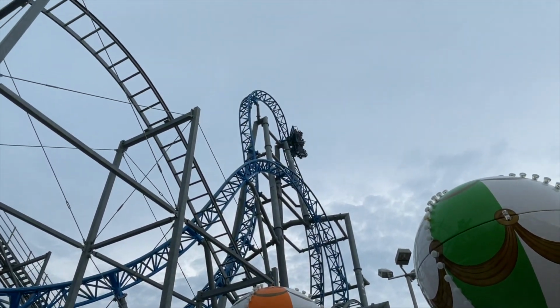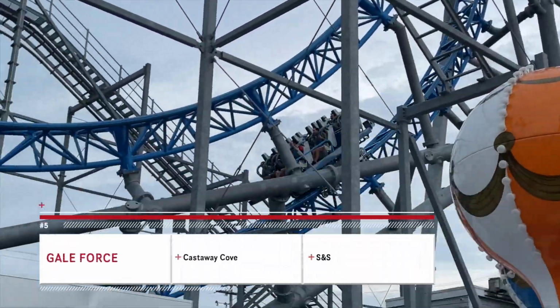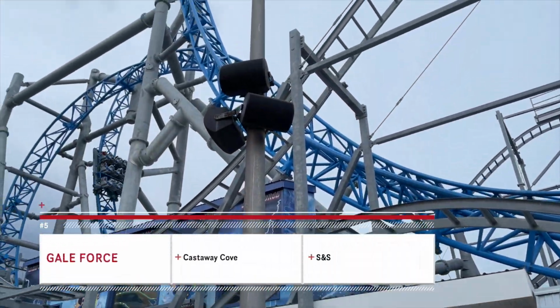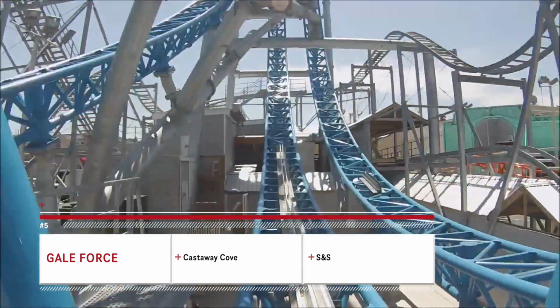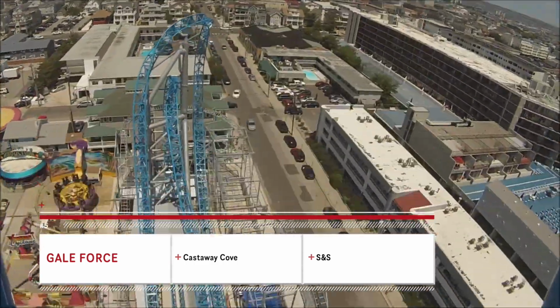Now for the top 5 drops, where all of these drops feel like you're going to get absolutely yeeted out of the train. Number 5, Gale Force at Castaway Cove. This drop might just have the strongest airtime out of any drop in the world. Those restraints are holding on to you for dear life as you get completely thrown out of your seat.